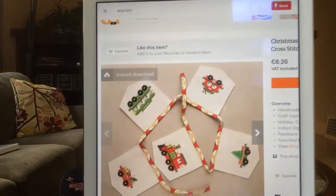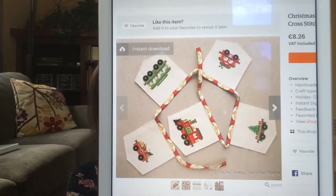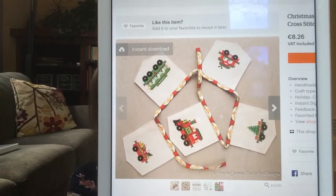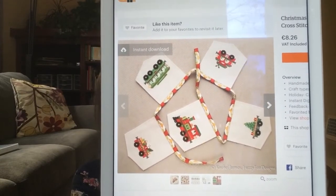So this next one is Christmas Train Bunting Set by Fuzzy Fox Designs. And let's see if I can show you the pictures. Yeah, so I'm going to show you this picture of it. It is a cross-stitch Christmas train. My youngest son, who is 2, loves trains, as most 2-year-old boys do. So I thought this was incredibly cute. You could hang the bunting on the mantle, right back there. Actually, I thought it would be really cute with the stockings and everything at Christmas. Not thinking I'll get it done for this Christmas, but he'll probably keep liking trains for a while, so I just thought it was adorable.